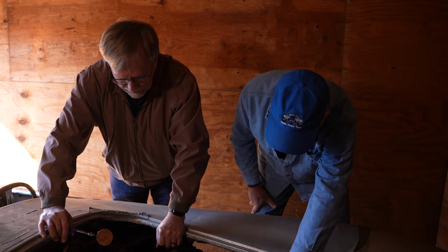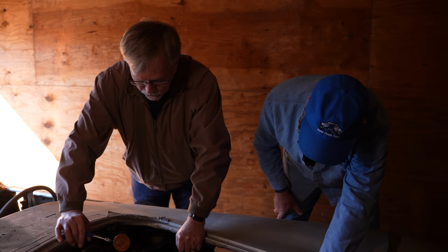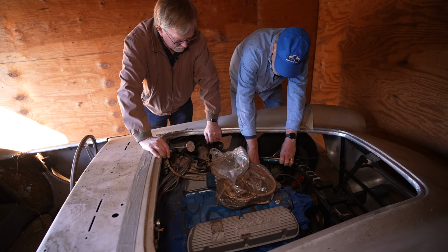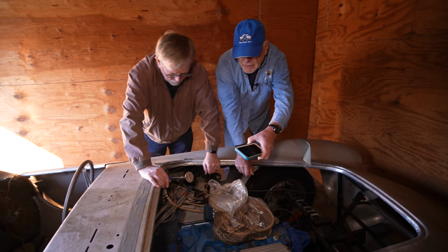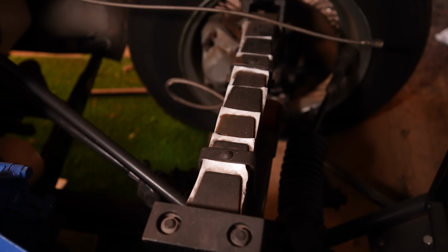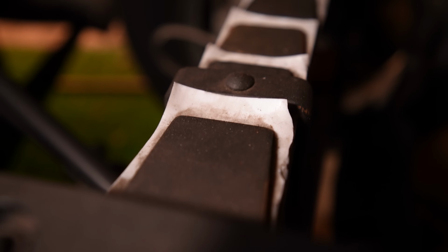I believe this is the original engine, and we'll be able to confirm through Shelby records that this is the original block. So this is 21 over here. What number is that over there? 19, I think. 19, okay. And you can see that the prior owner put Teflon between the leaves of the leaf spring. It has a special aluminum Cobra deep sump oil pan, which was an option.